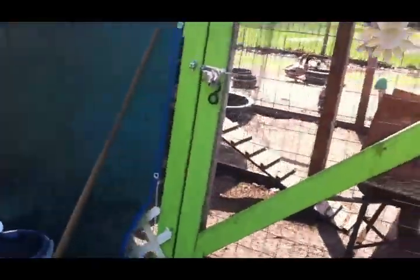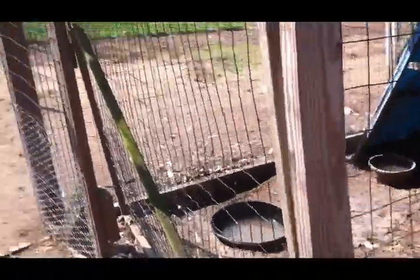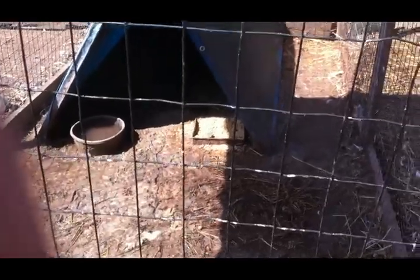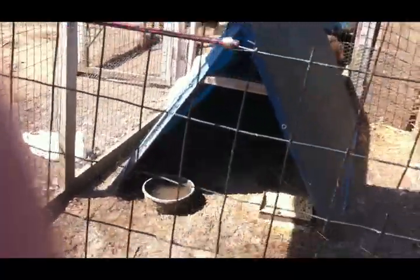And then inside the pen, I'm not going to do a lot of cleaning today, but I'm going to clean out the cages of my confined ducks. These two ducks. I have 3 ducks that are lame, and I've got 2 that are not too bad, and they're in this pen.